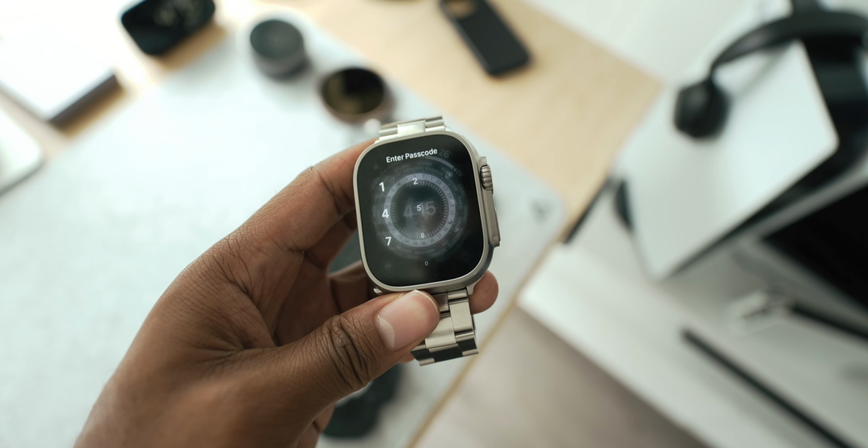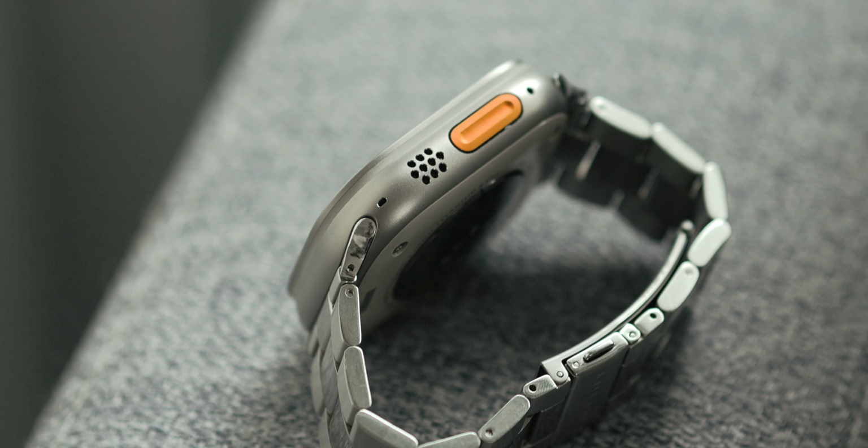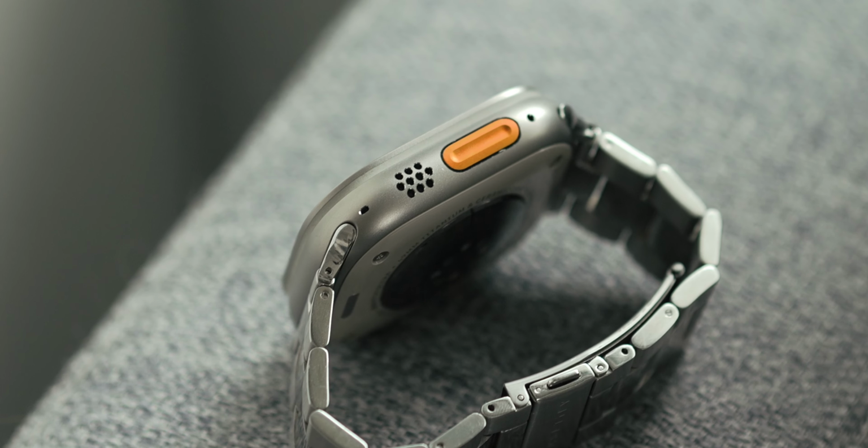It's also rumored that there will be an action button that will replace the mute switch and be capable of different things like activating shortcuts, turning on a camera, a flashlight, and so forth. It would be identical actually to the one that we would find on the Apple Watch Ultra, where you could just program it to do whatever you want.